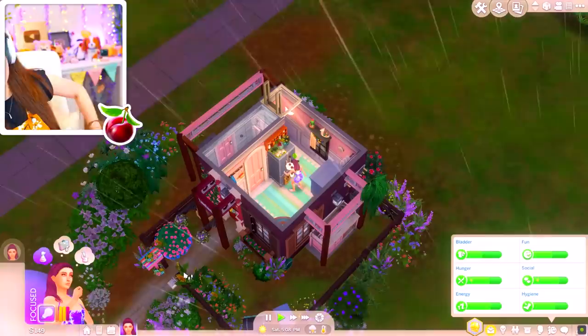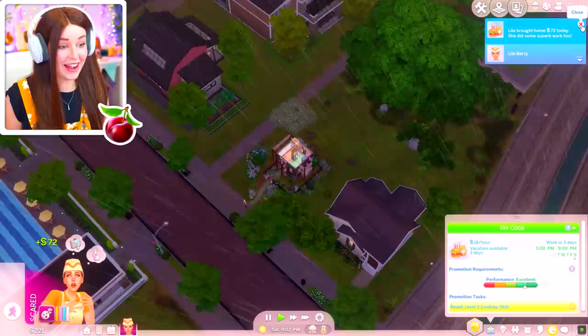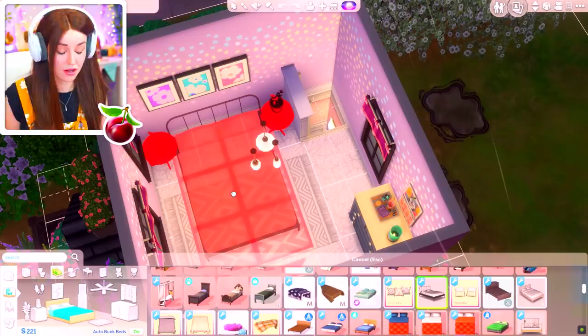Oh my gosh, the weather is awful. It's actually like full on thunder and lightning. Get inside the house, girl. And I can't afford a bed. Okay, amazing. So I guess at least I've got somewhere to sleep tonight.